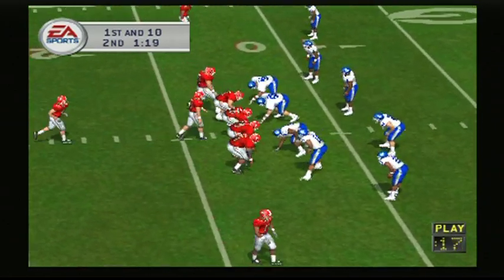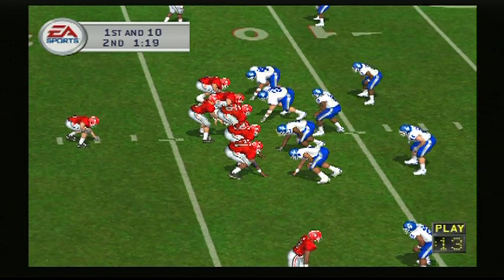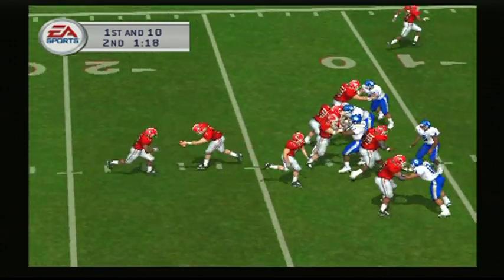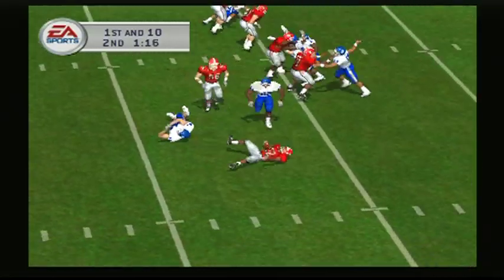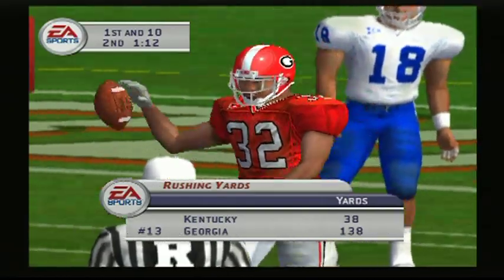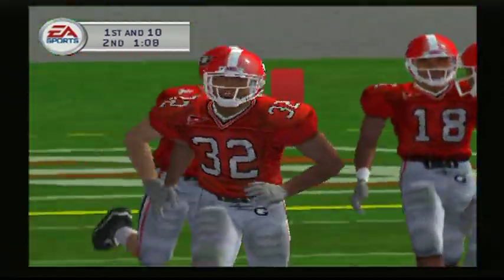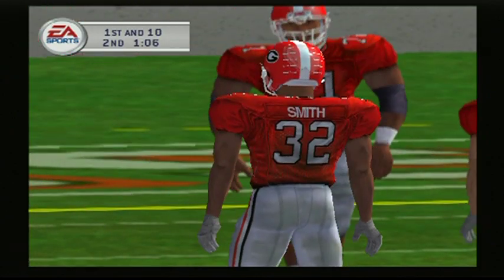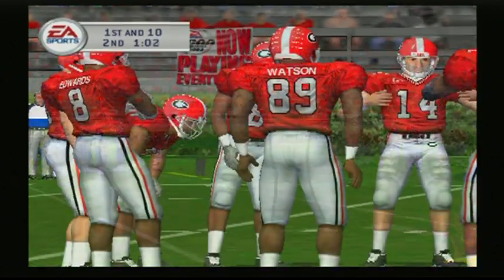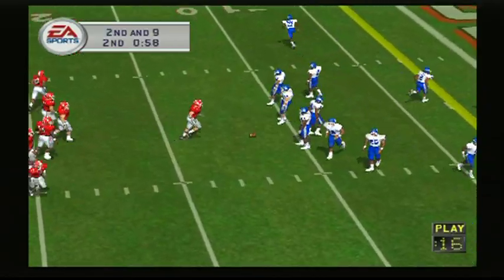First and 10. Ball on the 13. They'll use a 4-4 defense here. They hand it off. And he's tackled at the 12-yard line. A 1-yard gain by the halfback. We're at the 1-minute mark, first half.